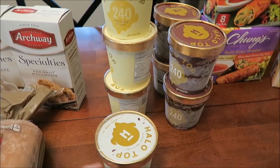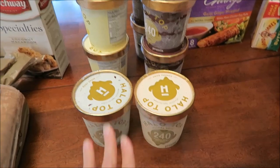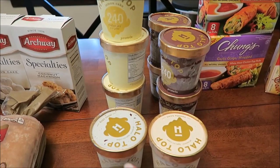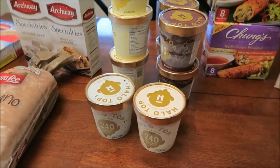They also had a tag for the birthday cake, but they did not have any birthday cake. So I'm gonna check next Friday. I'm praying that they'll get that birthday cake in, because if they get that in, I'm gonna be stocking up on it.